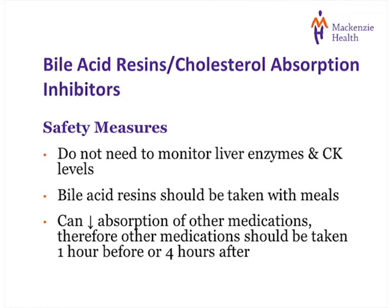The bile resin medication should be taken with meals in order to help to lessen some of those side effects. As well, it's important to know that these medications can affect the absorption of other medications, and therefore they should be taken either an hour before or 4 hours after taking any other medications.